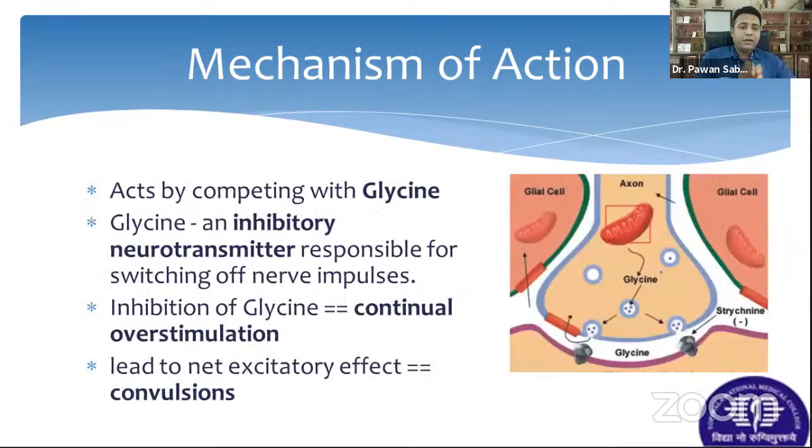First, we need to understand how it acts. It acts by competing with glycine. Now, what is glycine? Glycine is an inhibitory neurotransmitter responsible for switching off nerve impulses. Now, what is strychnine doing? Strychnine is inhibiting a neurotransmitter which is already inhibitory in nature. So ultimately what will happen? There will be a stimulation. So this inhibition of glycine will cause continual overstimulation, which will cause ultimately the excitatory effect, that is convulsions.